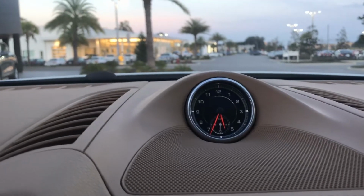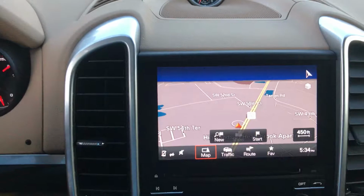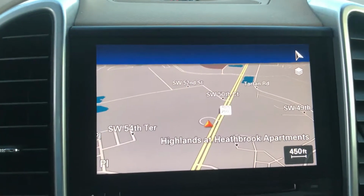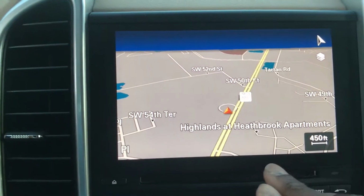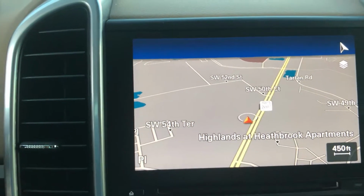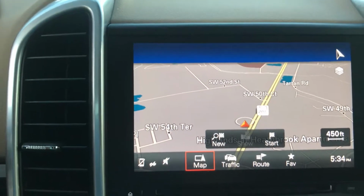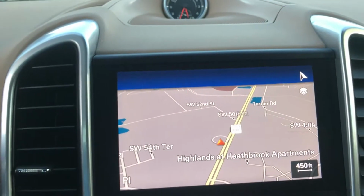You have this nice analog clock in the dash to give it a very elegant look. Your PCM touchscreen. As you see, the menu went away just a second ago. If you bring your hand close to the screen, the menu pops up utilizing the proximity sensor that's built into the car.